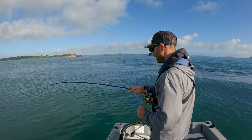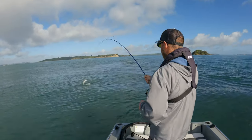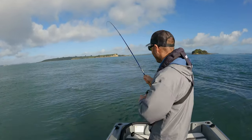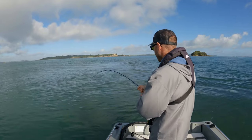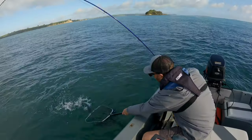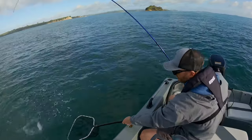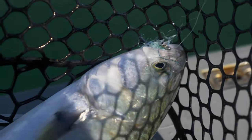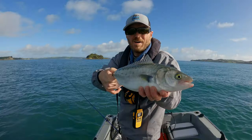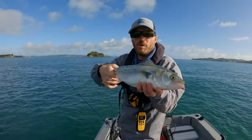Oh, will he just wake up? No, he's just going to wake up now. Think a big ferry wake doesn't come. He jumps. Oh, no. Big one. Awesome. Oh, what a nice fish. Very cool. Very nice to have another kahawai on board.